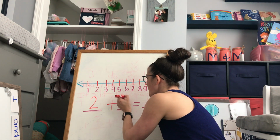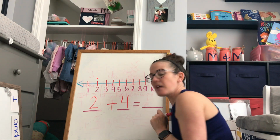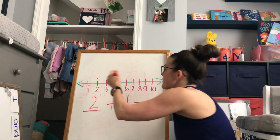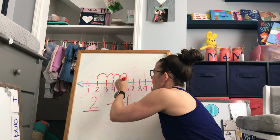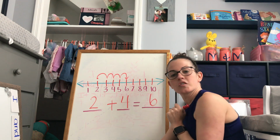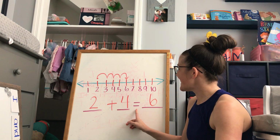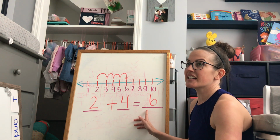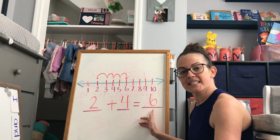4 more flowers grew. Did you hear those numbers? So I'm going to start on the 2. I'm going to hop forward 4. 1, 2, 3, 4. And where did I end up? On the 6. So let's read. 2 plus 4 equals 6. Read it again. 2 plus 4 equals 6.